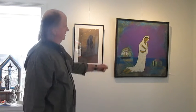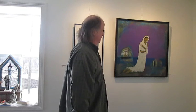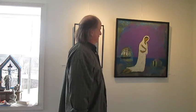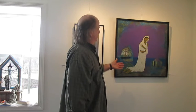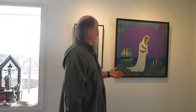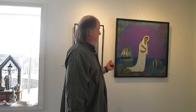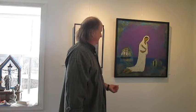The next painting is actually a recent painting, again, painted over many paintings. There's a lot of paintings underneath this one. And it's called The Return of Faith. And I'm sort of imagining that a person who has perhaps been wayward in their life has come back from a long, mysterious voyage, and they have now given up their lost ways to, again, accept faith.